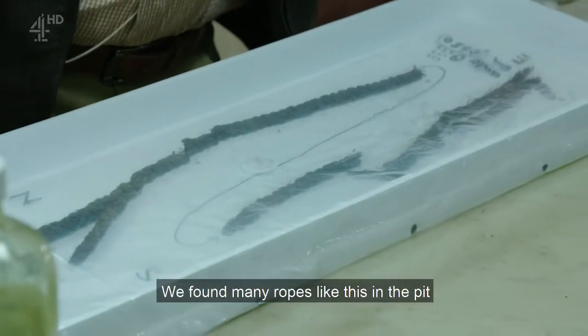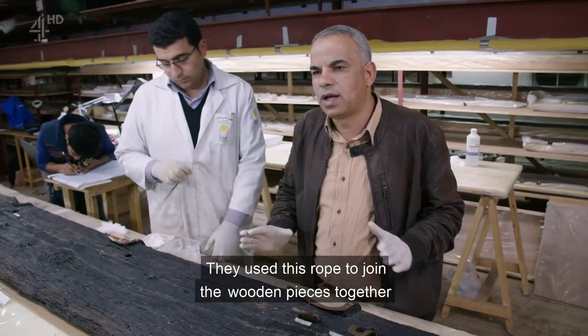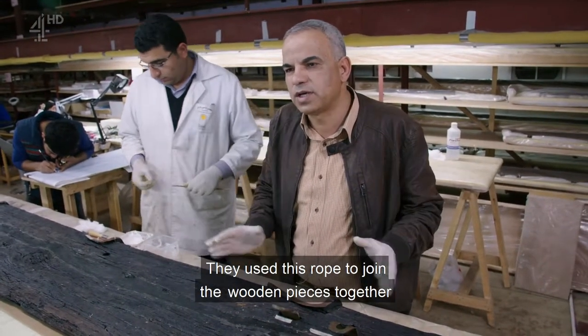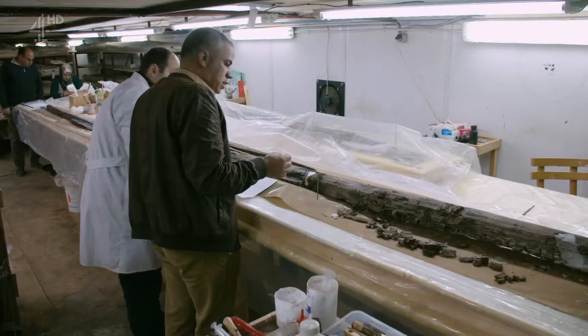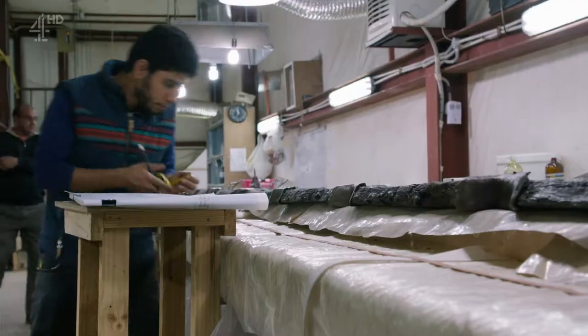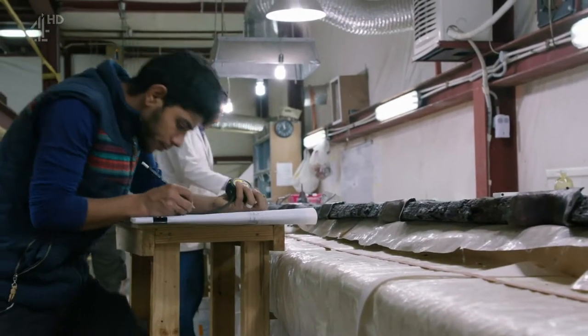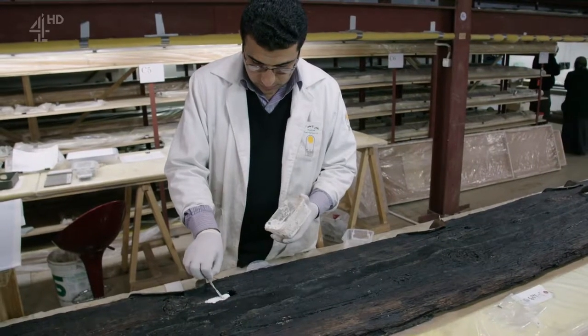We found it in the ropes like this, in the pit. They used this rope to join the wooden pieces together, to fix it together without any nails. Now investigators have found evidence that rope wasn't just used to hold ceremonial ships together. It was also used to build rock-carrying boats, too.